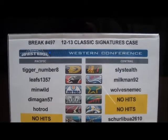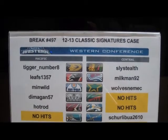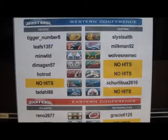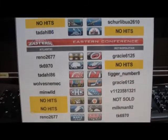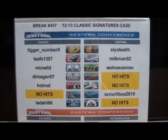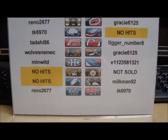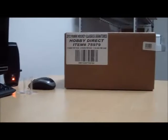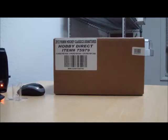All right, here we go, everyone, with break number 497. It's a 1213 Classic Signatures case break. And before you is a list of all the people involved in the case break. The yellow ones that you see highlighted are just teams that are not in the break. They're highlighted because those teams have no hits. So that's the only reason why I highlighted them. I didn't change my winner's sheet or anything for it. But I just wanted to point out that that's why they're highlighted. They have no hits in the break. The only team that did go unclaimed this week was the Philadelphia Flyers. All other teams are claimed.